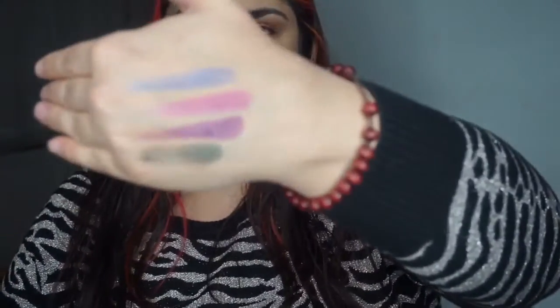Over primer, I got about 7 hours, which is still pretty decent for a product that you find in a random drugstore that is mimicking the design of another product. Very decent, like I said. High quality, pigmented, pretty good.